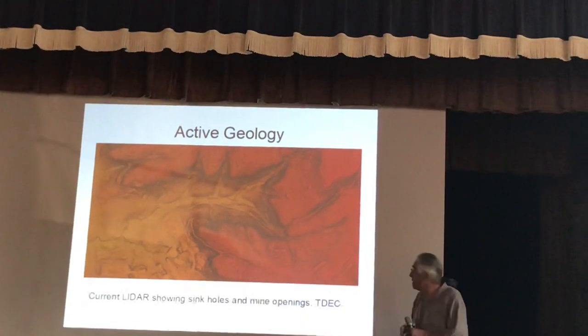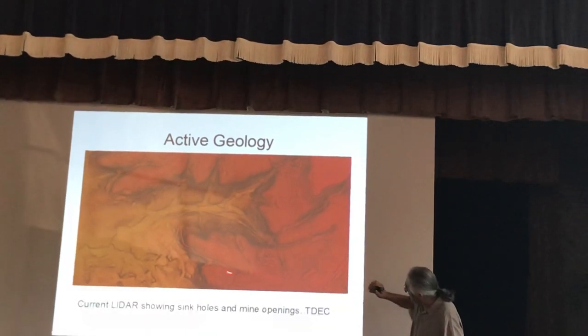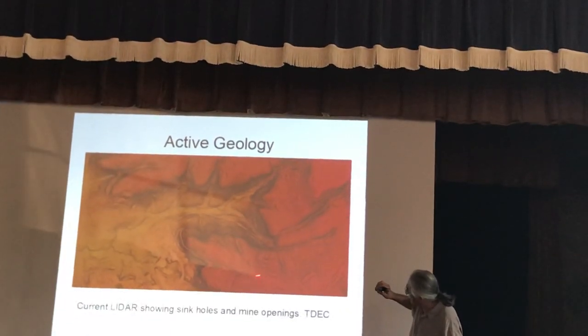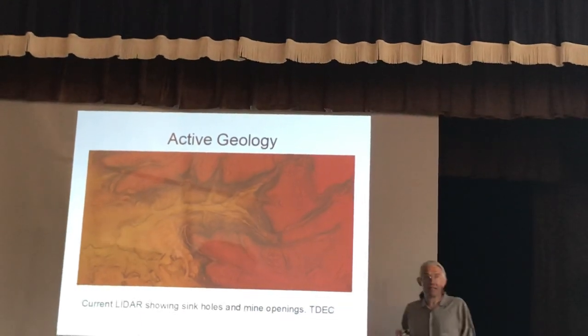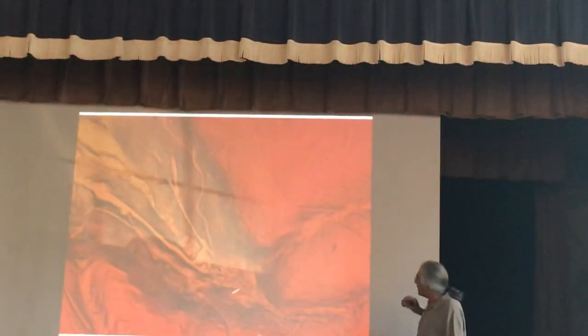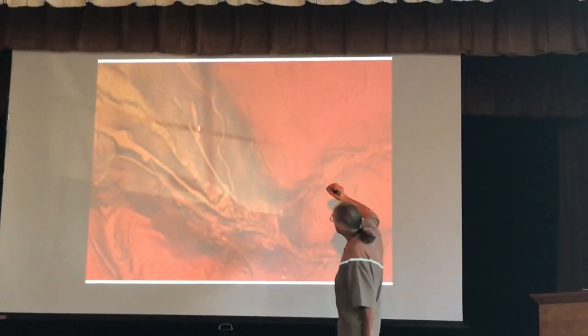It does not really see buildings. This is all Timesville right here. Okay, and these are the buildings. But down in here, you can see the roads. Let me have the next slide. And I blew it up here. And this is the driveway.